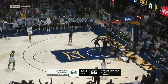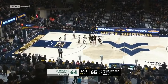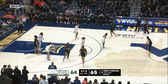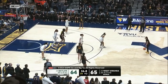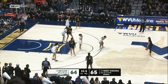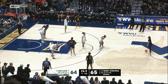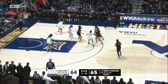Inside, Blackwell can't finish. Whose ball is it? Get on your feet, make some noise. It's been 11 unanswered points from West Virginia to take the lead. A 10-point deficit that vanished in the span of about 2 minutes thanks to aggressive defense and efficient offense from the Mountaineers. This is a huge possession here. Baylor shows a zone look here. Perhaps the four seed of the Big 12 tournament will be decided in the next 23 seconds.